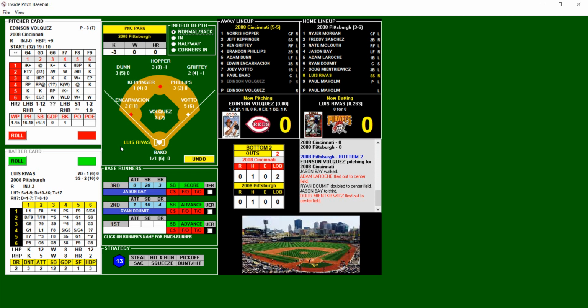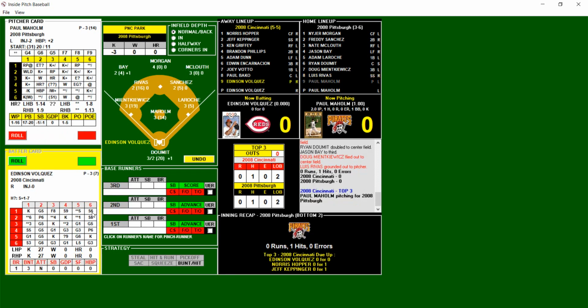So 2 outs, 2 on. Runners in scoring position. Luis Rivera is up. He's batting a .263. Strategy roll 13. 2-3, home run chance on a 1. The 15 is too high. 6-1, and that is going to be a ground ball back to the pitcher, and that retires the side. So no runs, 1 hit, and no errors. After 2, we're tied at 0.